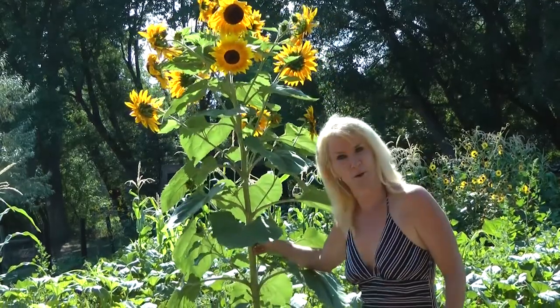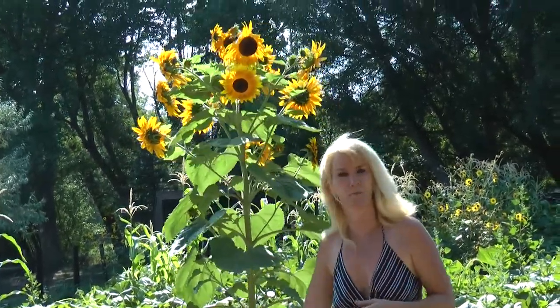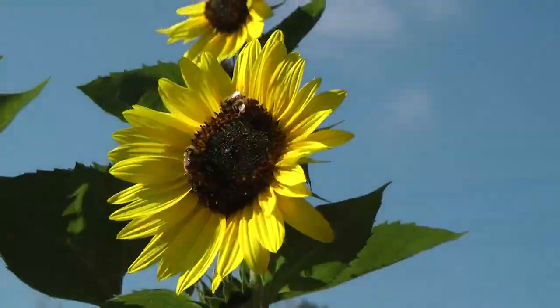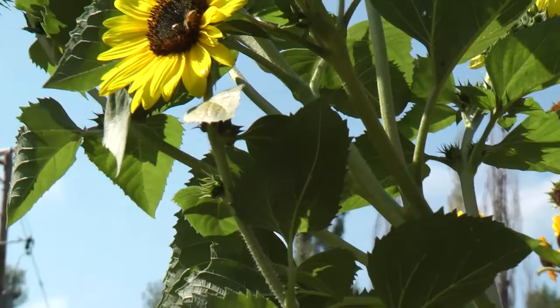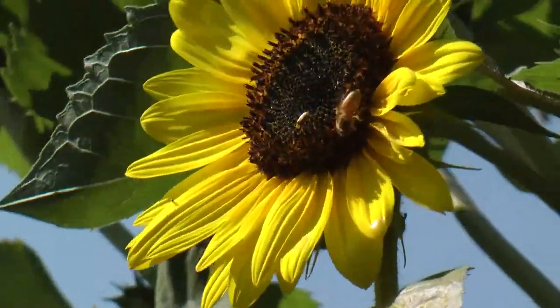And one of the reasons why we plant flowers in a vegetable garden is because it helps pollinate the vegetables. And as you can see, there's lots of bees in this. And that's good because the bees have some issues. They were disappearing for a long time. And you know, the more beekeepers we have, the better.